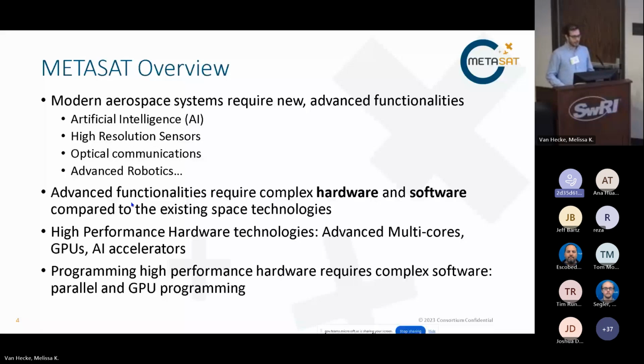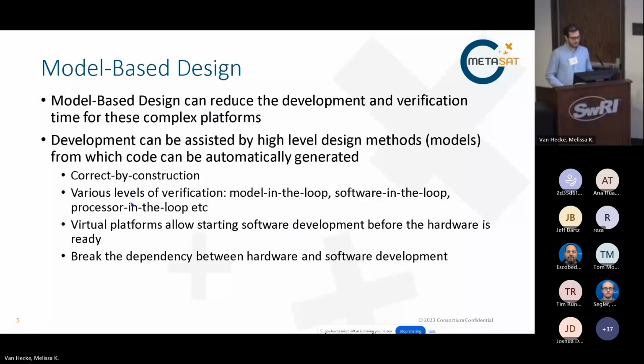A way to manage the complexity of the systems is by using model-based design, which can reduce the development and verification time. In this case, we start with high-level models, and then we can automatically generate code which will be correct by construction. We can verify them at multiple different levels. We can start with model in the loop, software in the loop, and processor in the loop. And we can take advantage also of virtual platforms and virtual twins, so that we can start the software development before the hardware is ready, and we can break this weight dependency between hardware and software. We have seen a couple of talks on this already.